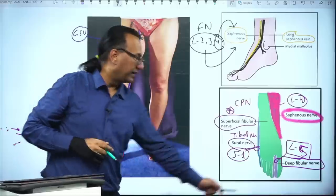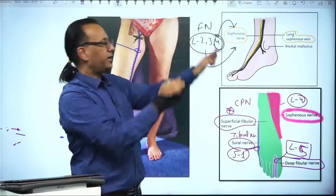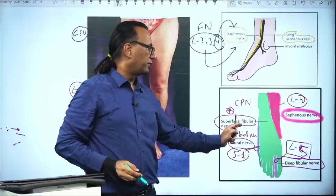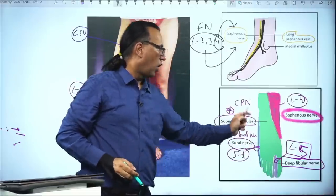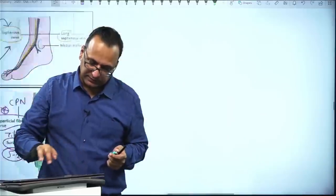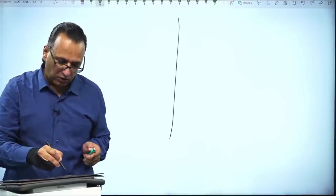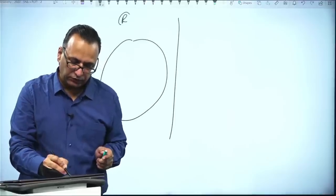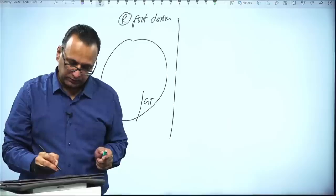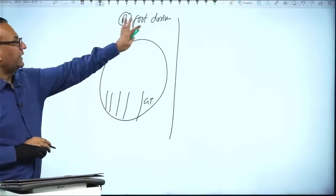So if it is the dorsum of the first web space, deep peroneal; most of the dorsum of the foot, superficial peroneal; and superficial peroneal and deep peroneal both come from the common peroneal. Let us draw this diagram ourselves. As you are looking at the dorsum of the right foot, this is the midline of the body, dorsum of the right foot. This is the great toe, the other toes.